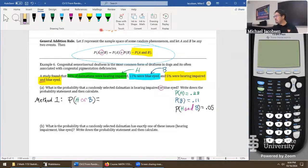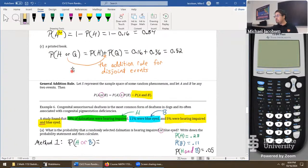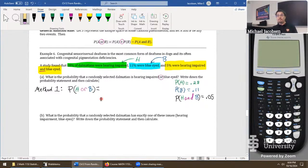It's always good to compare what we did prior. In the prior problem, we did one just like that, H or Q. This was hardcover or paperback. But because there was no overlap, we just added up the events, probability of H plus probability of Q. That doesn't work here because there is overlap this time. So we go probability of H to start, plus probability of B next, then minus probability of H and B. So that's our probability to calculate.